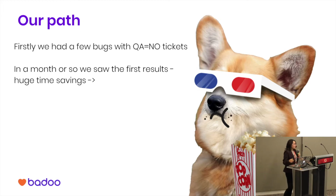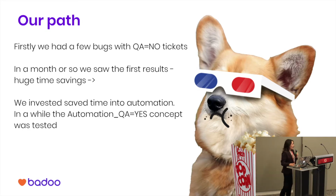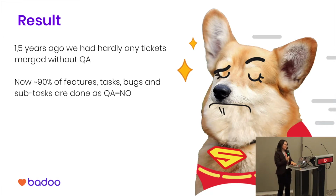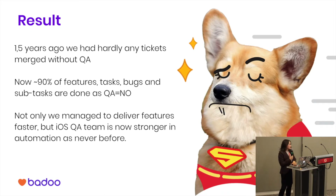The next thing, we saw such dramatic increases in free time that we wanted to invest all of it into automation. And we tested this QA automation QA yes process. And I mean, 1.5 years ago, we had hardly any tickets merged without QA. Now, around 90% of all tickets that we do in iOS features team are merged as QA no. And we not only managed to deliver all the features faster, we also saved time for interesting tasks, and now our involvement into automation is the highest we've ever had, which is quite cool.